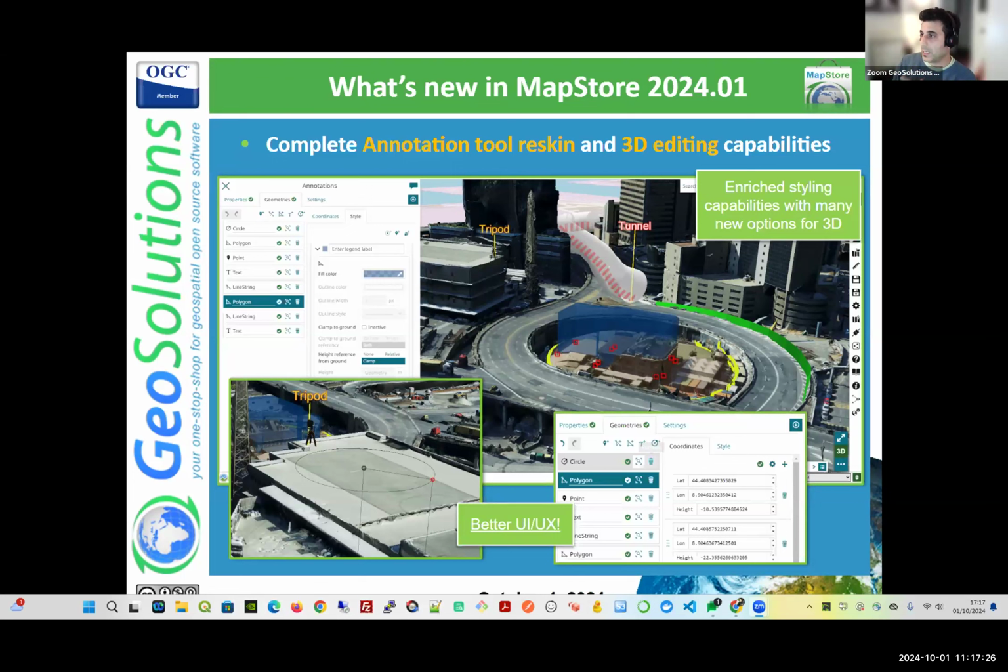Generally speaking, we have enriched styling capabilities with many new options for the 3D tool. And we are ensuring, with this new version of the annotation tool, a better UI and UX in general.